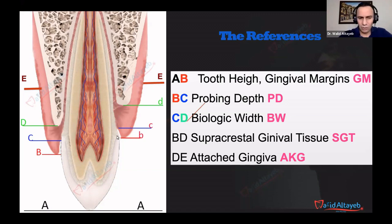And here I want to mention something that we focused on in our published research. We found that the cemento enamel junction may not be a reliable reference. It's very difficult to find and very difficult to distinguish. So in real life, it's very difficult to get this relation to a millimeter. And we replaced it with something more valuable and easier to distinguish and register.